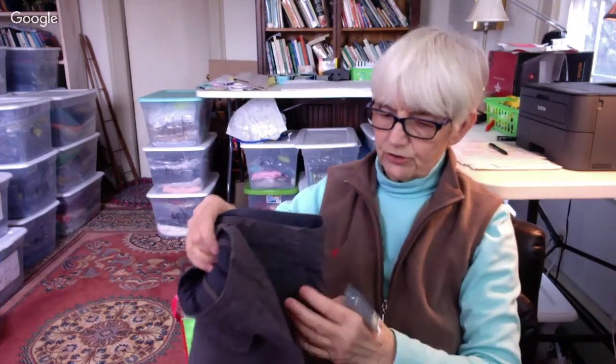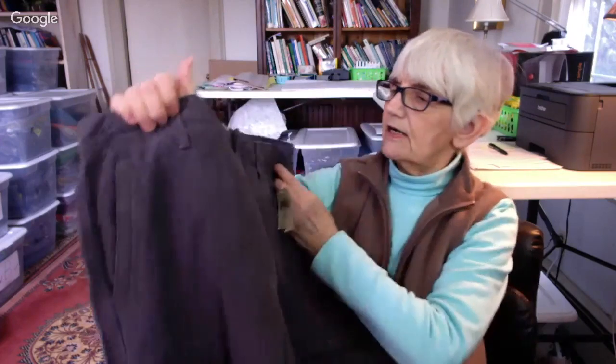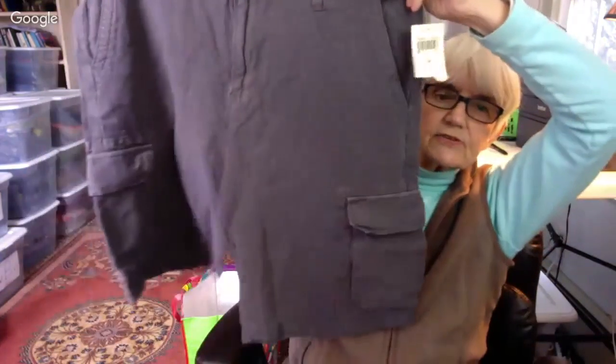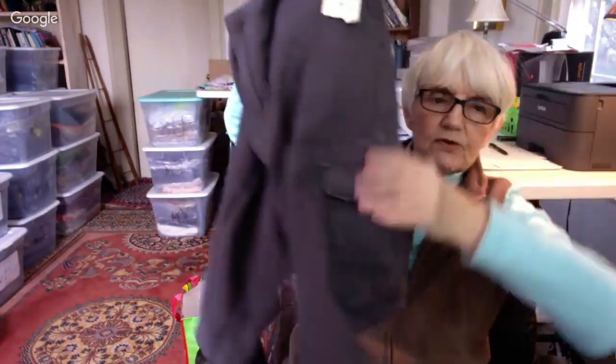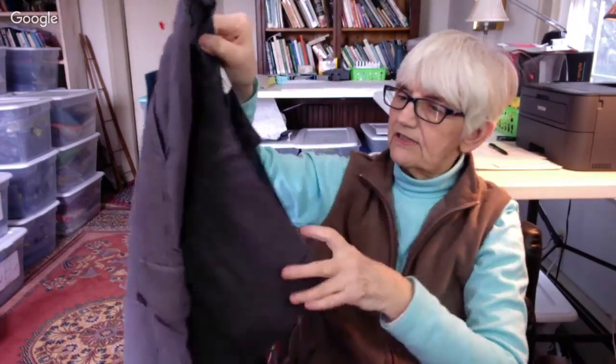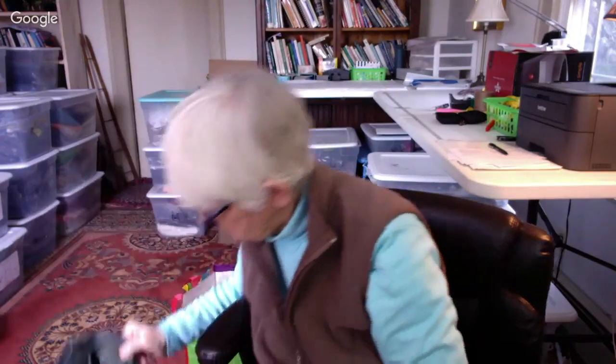And then a pair of men's shorts, new with tags in a size 34. And they are Lucky Brand. They are all gray linen with the cargo pockets on the legs. So they're new with tags. Got those. And these were half price with the blue tag.